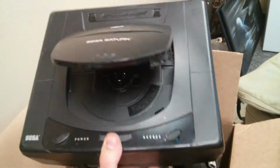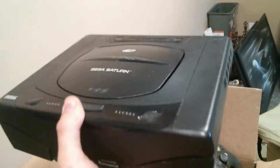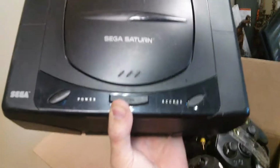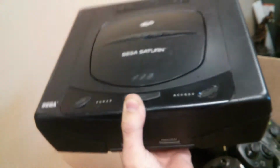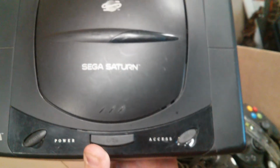The other thing I picked up, which I'll probably be keeping, is a Sega Saturn. No wires for it, but again, I got all the wires for that. That's pretty cool. If you guys find these, that's a Model 1. You can tell by the button layout. The Model 2 doesn't have that shiny part where the buttons are, and they're not angled in. They're just circle buttons. But yeah, Sega Saturn. So that's pretty sweet. And again, these are all auction pickups.